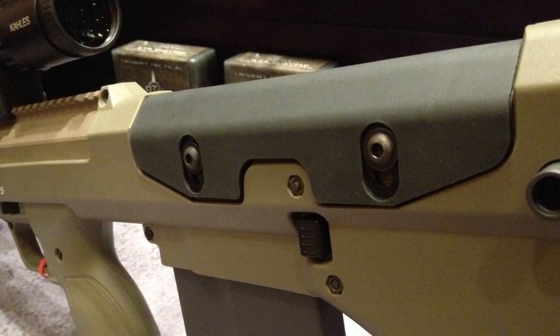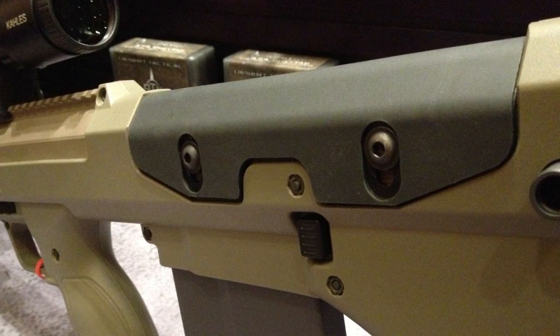They also put on an adjustable cheek piece, and this is probably one of the biggest advantages to the new A1 model. You can loosen up 2 screws and you can raise or lower the cheek piece and set it wherever you need to, instead of trying to put any kind of nylon cheek pad or anything like that on there. So it makes it a whole lot quicker and a whole lot more secure to set up for whoever happens to be on the rifle.